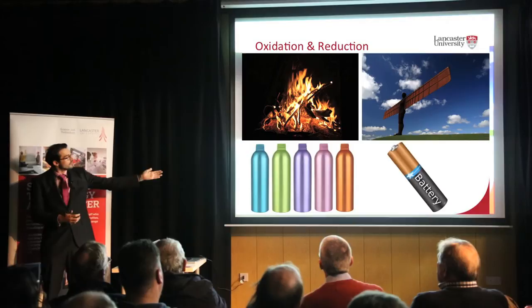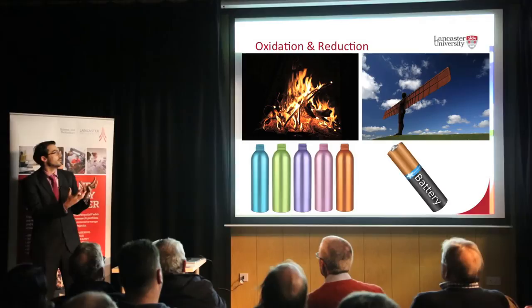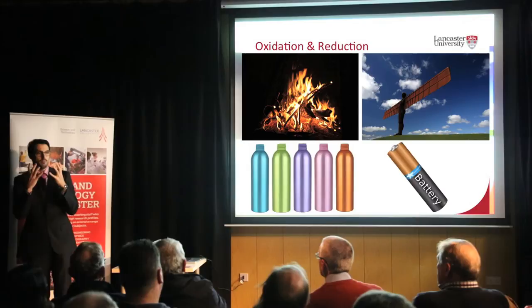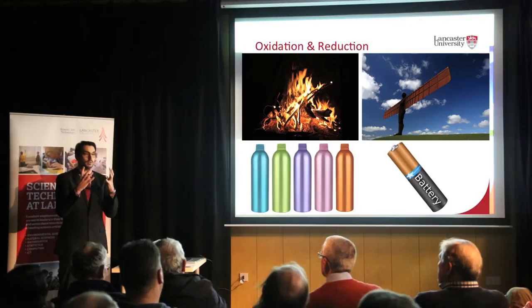So for example, we've got these lovely, highly colored aluminium bottles there. And the surface finish that they've got is an anodization process, which is really an oxidation process, just another word for the same thing. And that forms on the outside of the aluminium an oxide layer, which can be treated with some dyes to make it look pretty. But also, and most importantly, protects the aluminium from being further corroded. So it provides a protective layer.